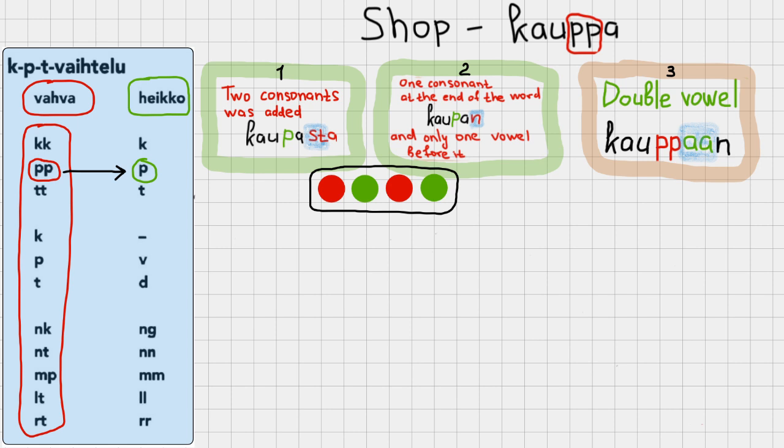Okay, the next example. Example number 3. Let's take the word älykäs, which means smart. For example, smart solutions. The base for this word is älykkä.